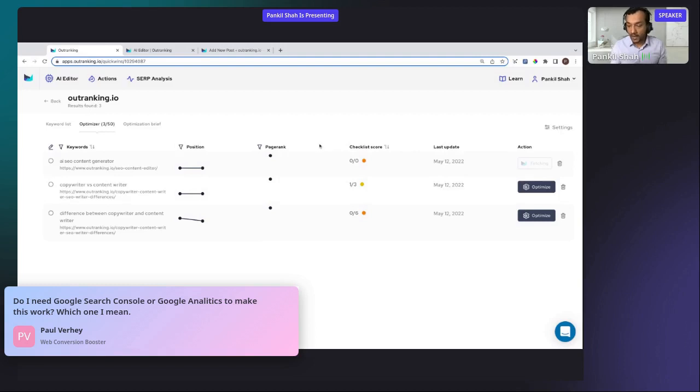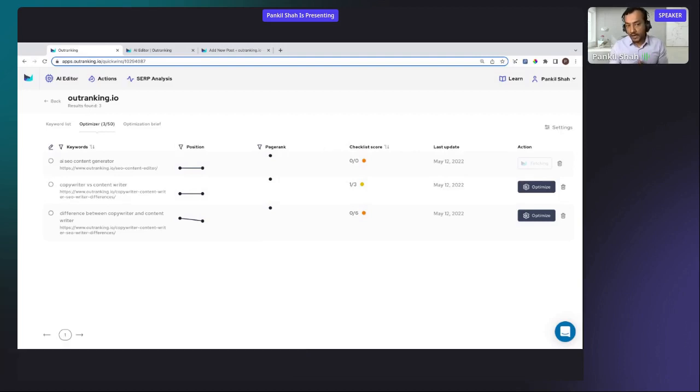Now let's understand what happens in the optimizer. What the optimizer is doing is trying to create suggestions that will help you improve your page rank, plus some very minor on-page SEO elements that emphasize the keyword you're trying to rank for. So we'll see how that goes. We've added these keywords here.